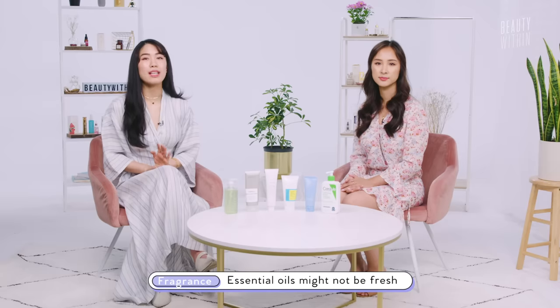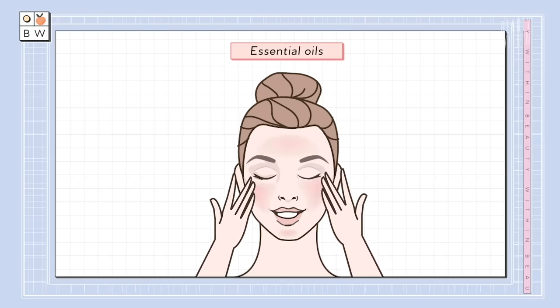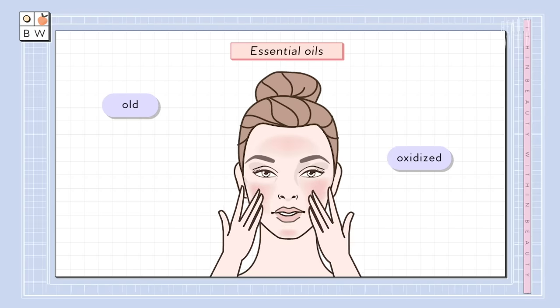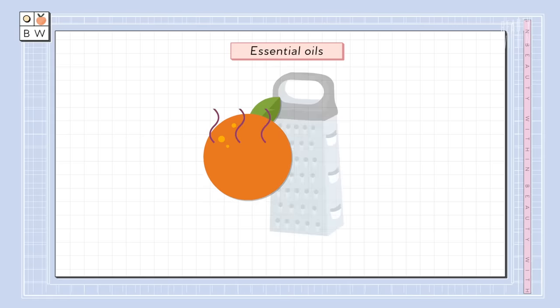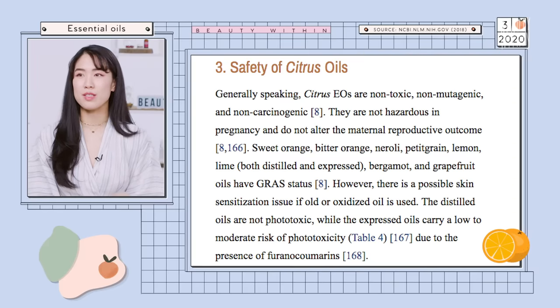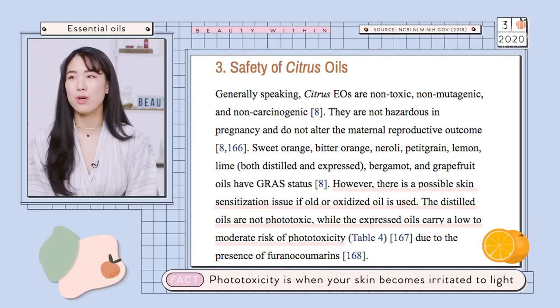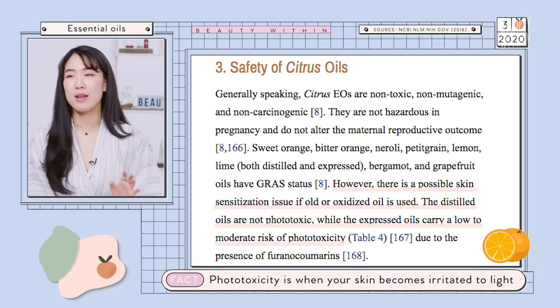Third, the reason they may be sensitizing is because the essential oil might not be fresh. And here's a catch. It's more likely to get irritated from products containing old, oxidized, or expressed essential oils. And expressed is just the process that creates a lot of different oils like citrus peel oil. It was even found through the 2018 paper that certain essential oils, especially those made through the expressed process, do carry a low to moderate risk of phototoxicity at most.